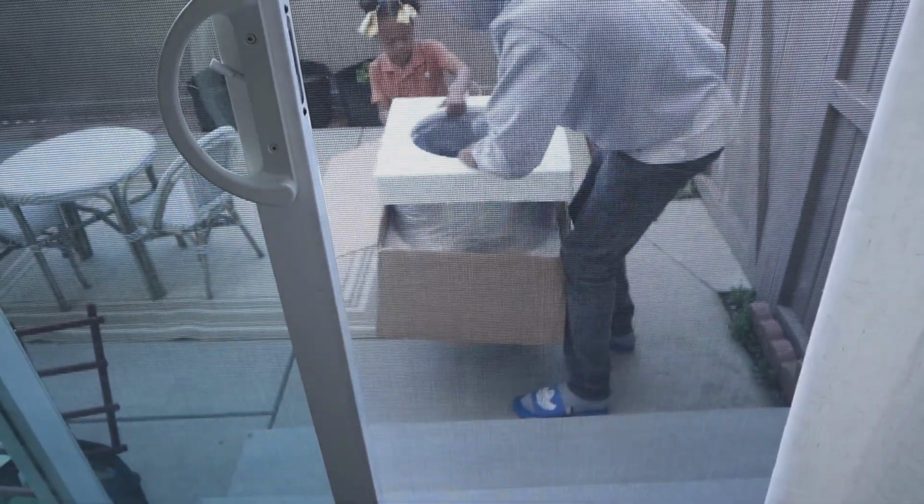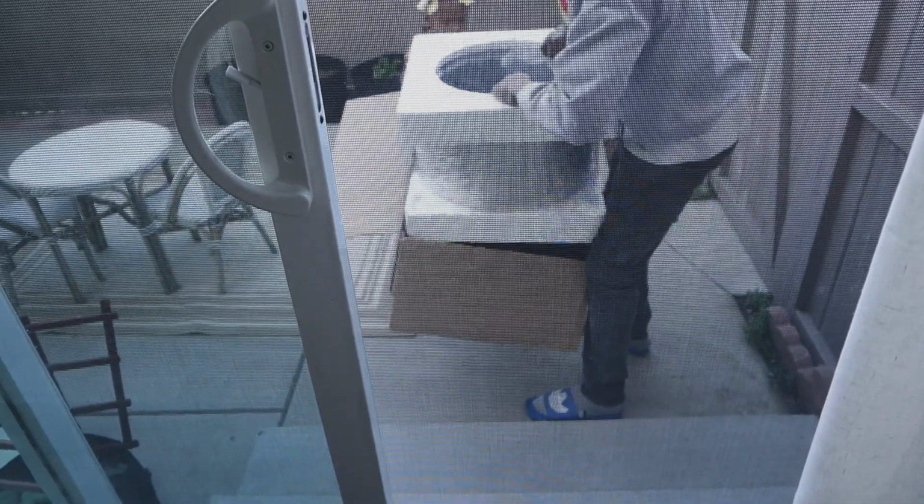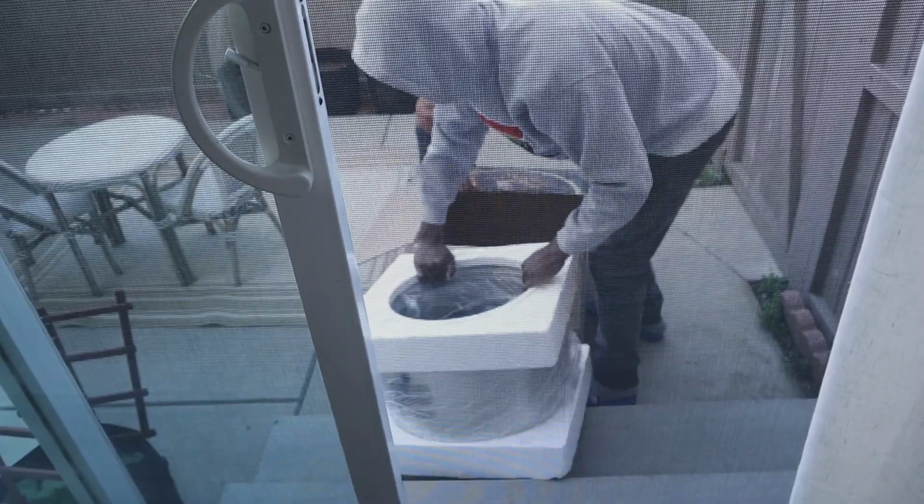Just unboxing our new fire pit. I'm working with this brand and it just came in today, so Nathan's just opening it up and we're gonna see where we're gonna have it and kind of how it works, but really excited to have that for the upcoming warm month, spending time outside.